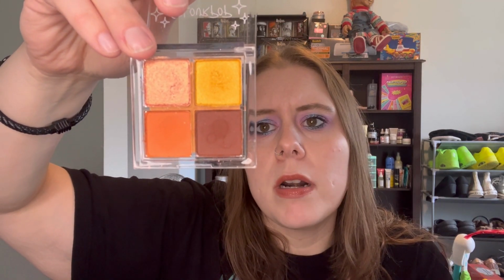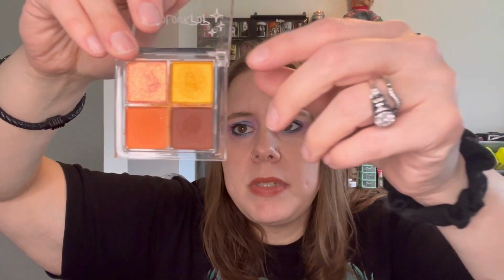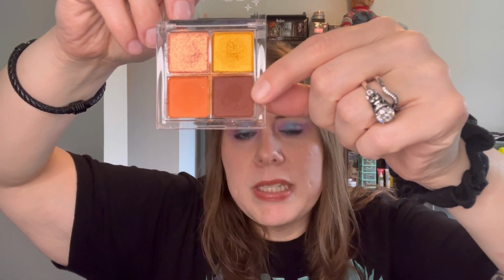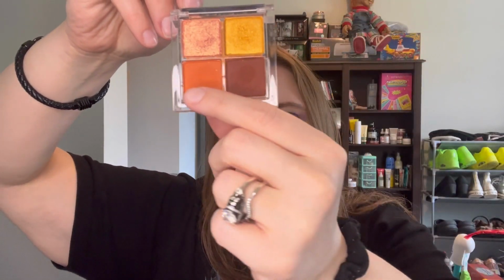This shade right here in the top corner, A Star Is Born, I used 3 times. Center Stage I used 3 times, Charisma I used only 2, and Warm Hearted I used 3 times. So I was close on my goal of using each shade 3 times. I can't tell you how many times I've used these total because I used this palette in 3 different looks, but I didn't use all the shades.